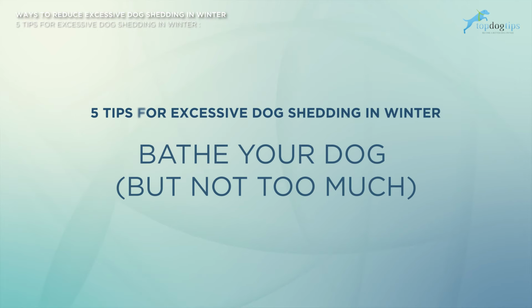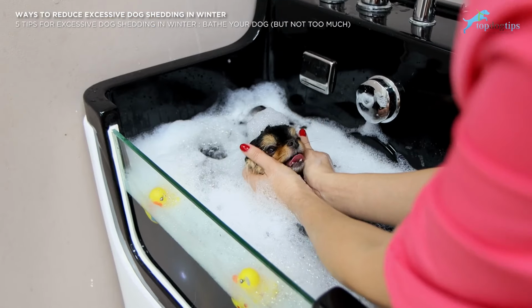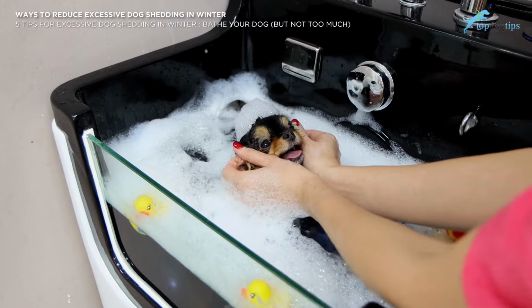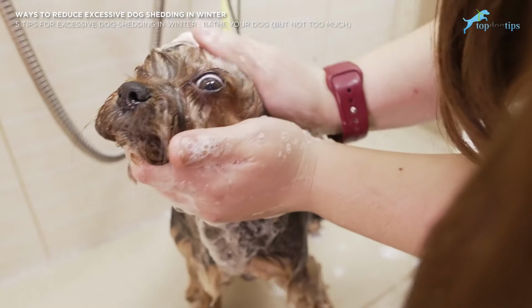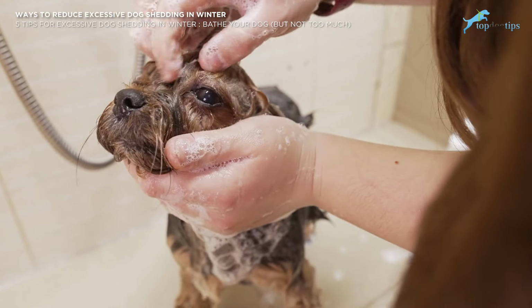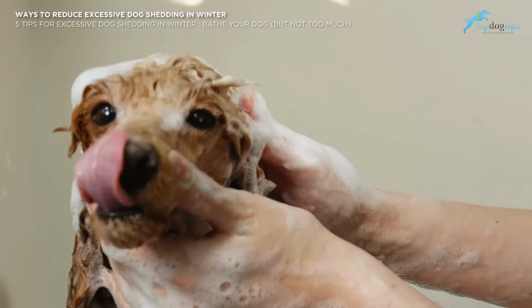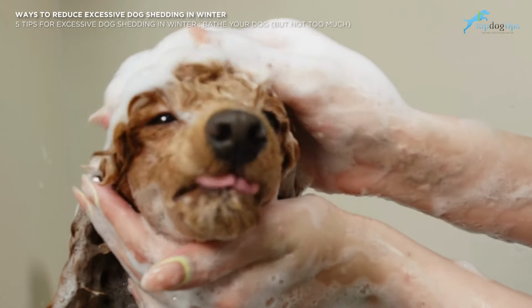The fourth way to reduce excessive shedding in dogs is to bathe your dog, but not too often. Regular baths will help with dog shedding in winter because they allow loose hair to fall out in the tub instead of all over your home. Oatmeal dog shampoo is often the most recommended for bathing dogs. However, overbathing your dog can dry out his skin, making the shedding worse, especially in the wintertime. Depending on your dog, you should only bathe him once a week, once bi-weekly, or once a month.